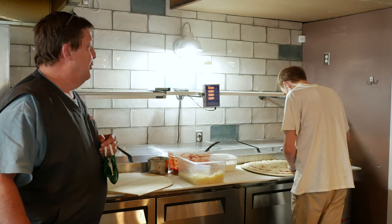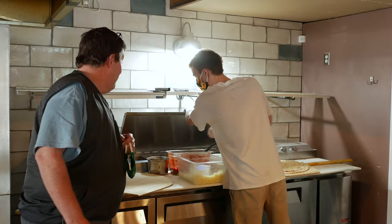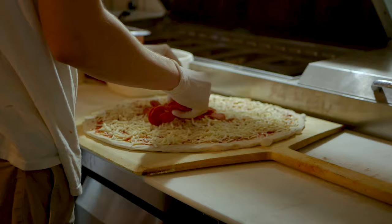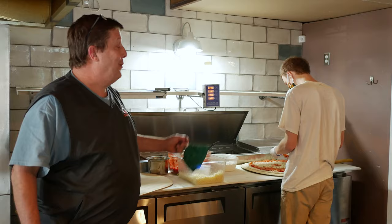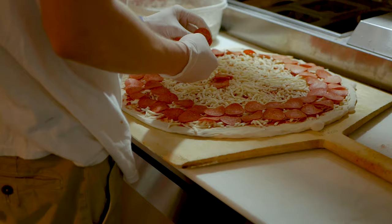And right now, Noah is making a pepperoni pizza. You can see that it's fairly labor-intensive. He's very good at it, and it's fairly quick. So while he's putting the pepperoni on the pizza, a little bit about my family.